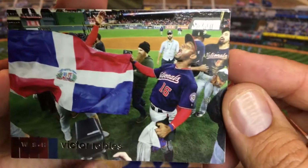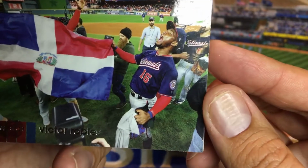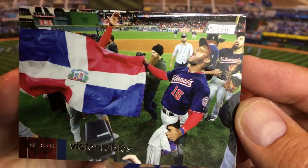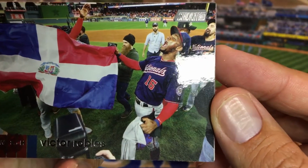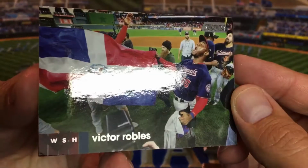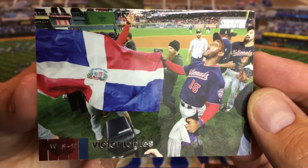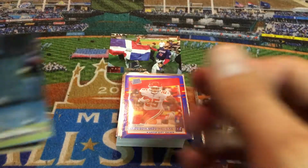Victor Robles celebrating. Look at that. That is after the World Series because it is on the Houston Astros Minute Maid Park field. He's got the Dominican flag waving just in pure elation for winning the World Series. That's what makes Stadium Club so cool. Just pictures like this. I'm going to actually put that one right here because that is awesome. That's my favorite one so far.